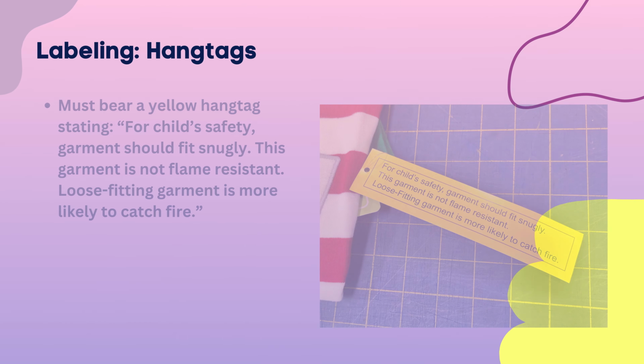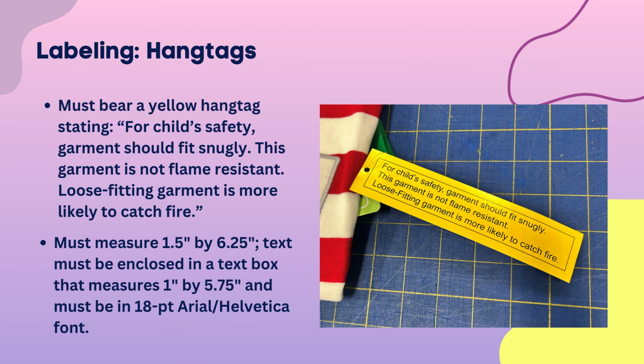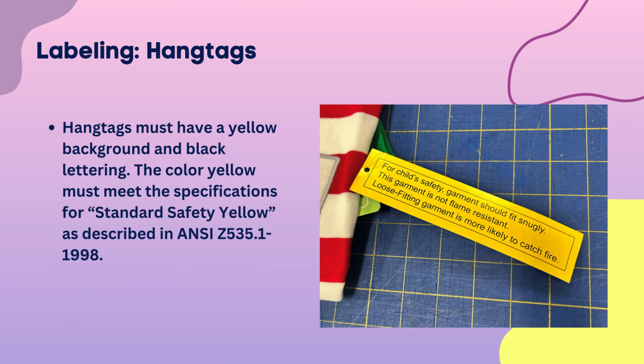Children's tight-fitting garments must also bear a yellow hang tag stating, "For child safety, garments should fit snugly. This garment is not flame resistant. Loose-fitting garment is more likely to catch fire." The hang tag itself in the text must meet size specifications and must be 18-point Arial or Helvetica font. The hang tag must have a yellow background with black lettering.